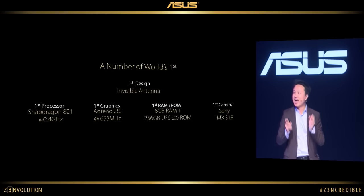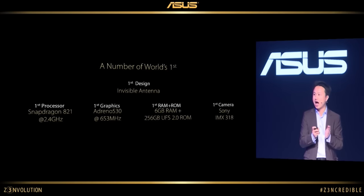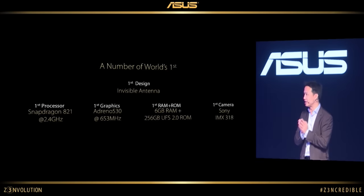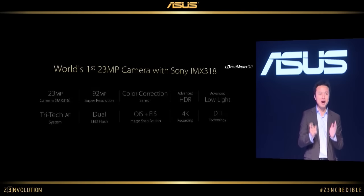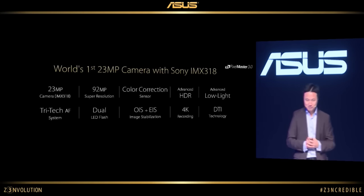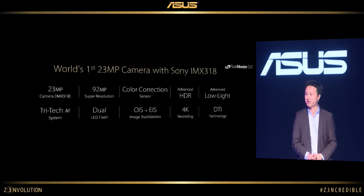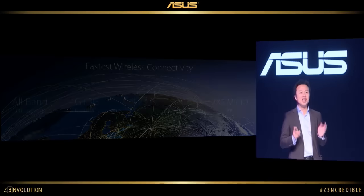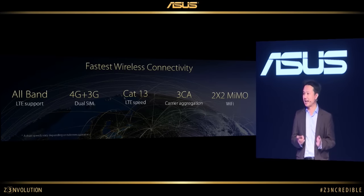Zenfone 3 Deluxe has the most advanced 23-megapixel camera with the latest Sony IMX318 that has 92-megapixel super resolution. It enables the professional photography for everyone. It is equipped with the state-of-the-art communication technology.